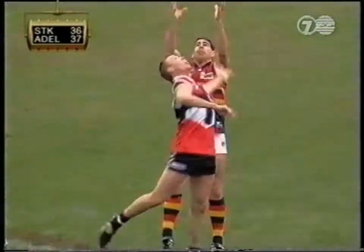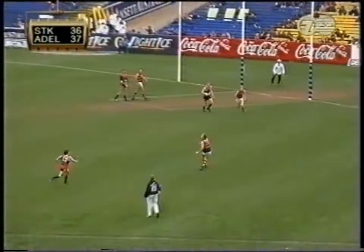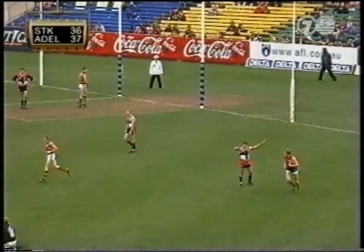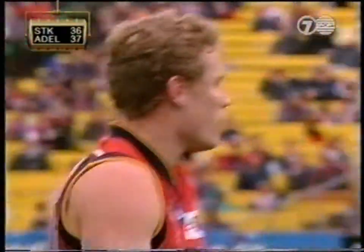Stenglein quickly in the contest, gets the kick out and falls to Jarman. Well, there's the advantage in just getting the ball out quickly. And here's the run of Johnson, and he's got it. That's a beautiful kick. You wouldn't mind playing in front of Darren Jarman, would you? You'd certainly know when to lead.